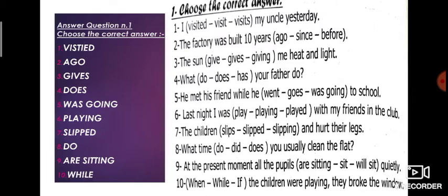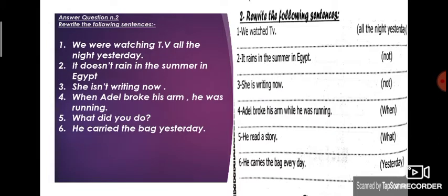Okay, now let's answer this rewrite. Rewrite the following sentence. We watched TV, and it asked you to put all night yesterday. All night yesterday is past continuous. Okay, and we watched TV is past simple. So the answer will be, we were watching TV all night yesterday.